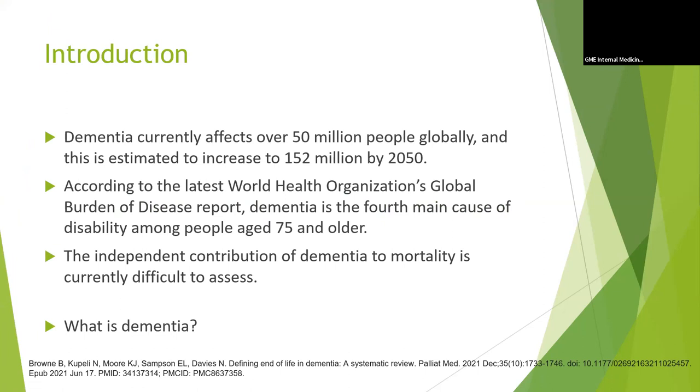Dementia currently affects over 15 million people globally, and this is estimated to increase to 152 million by 2050. That is a big number, so we need to know very well how to treat and manage dementia, because it's a very common disease. According to the latest World Health Organization Global Burden of Disease report, dementia is the fourth main cause of disability among people aged 75 and older. The independent contribution of dementia to mortality is currently difficult to assess because people with dementia are elderly and tend to have multiple comorbidities, so you don't know for sure which one is the cause of mortality.